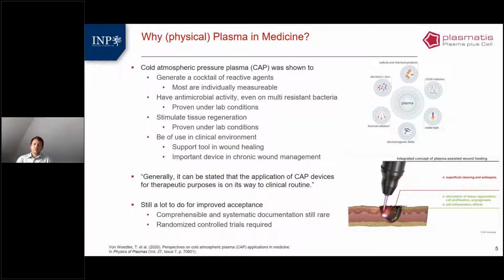So what do we have to do to get plasma really into medicine, and especially into the clinic and to the patients? We need better documented treatment results. There are a lot of studies coming out, but there are very few randomized controlled trials so far. According to the literature I will go on to later, there's until now only one. So there's still a lot to be done, and there's a big field that needs support, especially from people doing these trials, and also companies to support these trials.